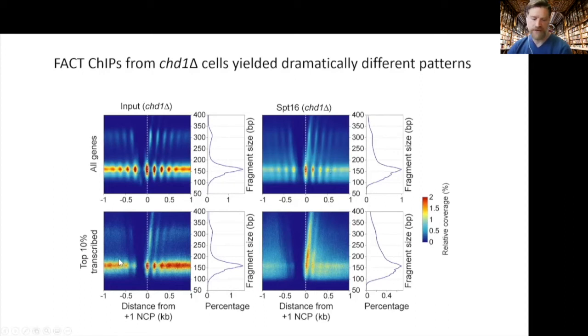If you focus on the highly transcribed genes, you see these features even more apparent. You see clearly the stripes going up, but you don't get the stripes going down. Again, the signal is concentrated at the very beginning of the gene. So what does that mean? What do these fragments represent?